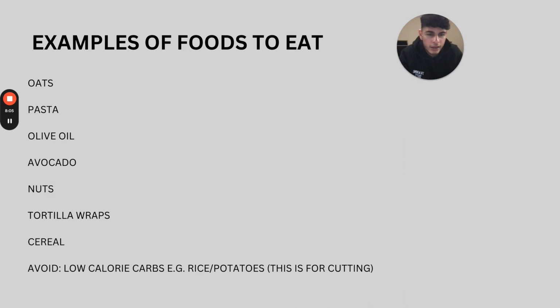For example, if you had like 10 baby potatoes, it's only 200 calories. That's still quite a lot. Same with rice. One of those microwave packet rice is only 300 calories, but that will fill you up. So you want to be having your pasta, your wraps, and those are some examples to eat.